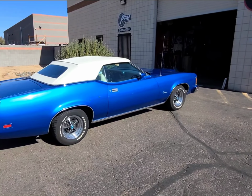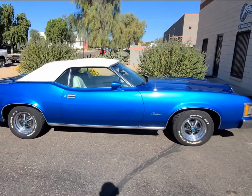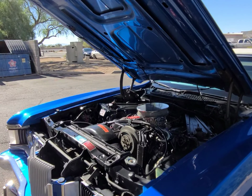Let me reset the camera. We'll fire it up and do a quick little walk around with it running. Let's fire it up and hear how it sounds.